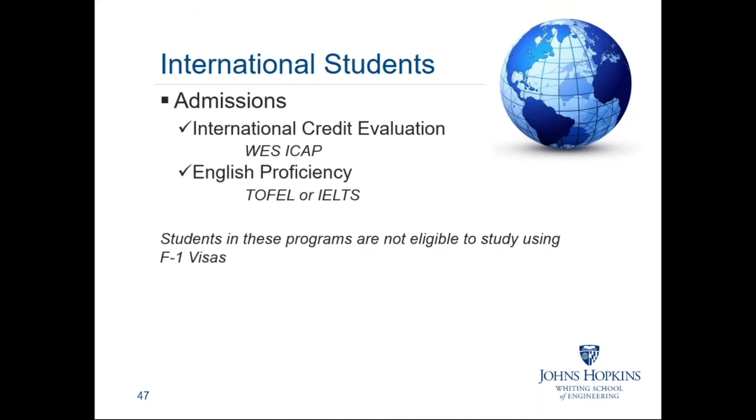Unfortunately, international students studying on an F1 visa are no longer eligible to enroll in our online and part-time graduate programs, as our registrar's office can no longer issue these students an I-20. The I-20 is the form necessary to maintain an F1 student visa.